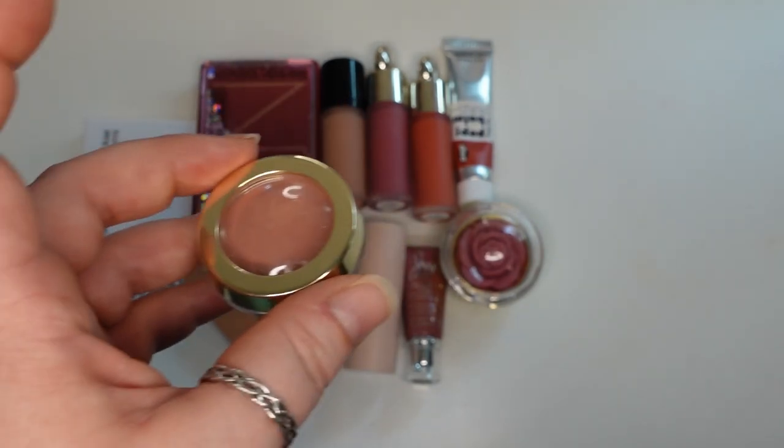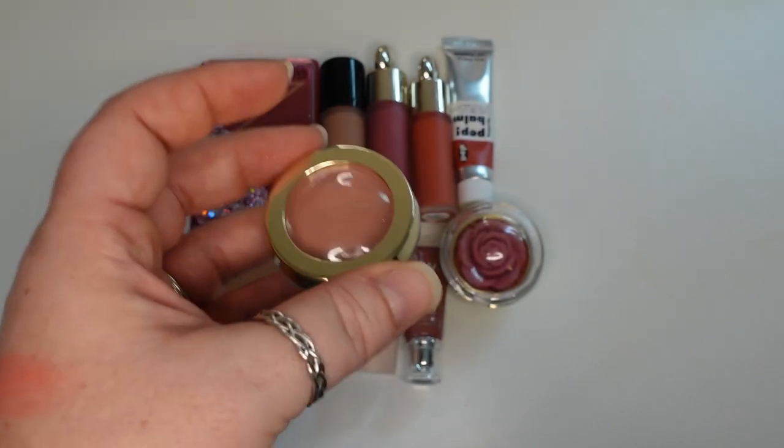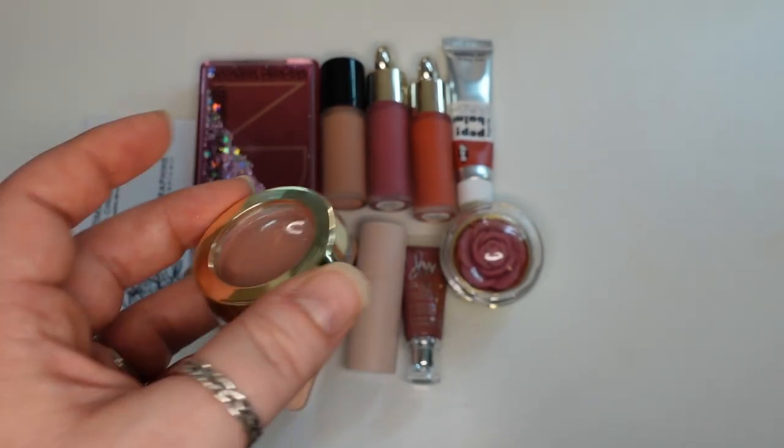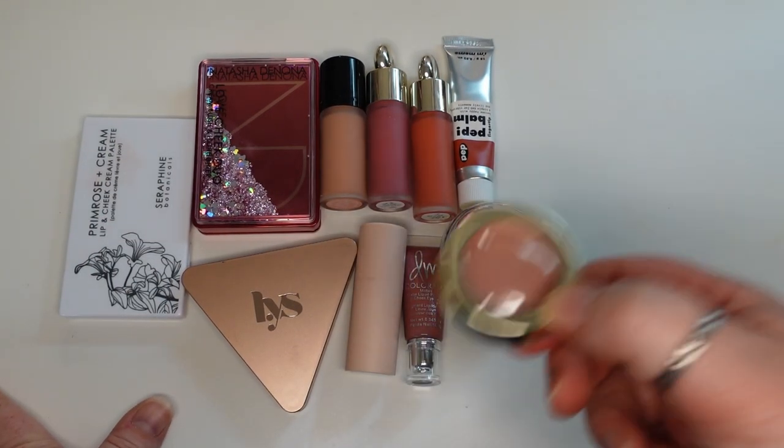I love the application. I love the way the finish looks. It's just that I want something a little bit more long wearing. So if I don't have that many hours left in the day, I will put this on, but it's not one that I absolutely gravitate towards. But if you're on a budget, yeah.